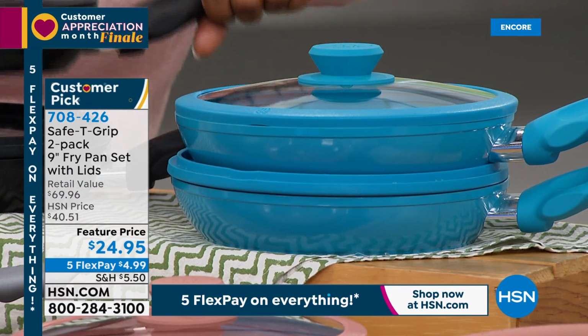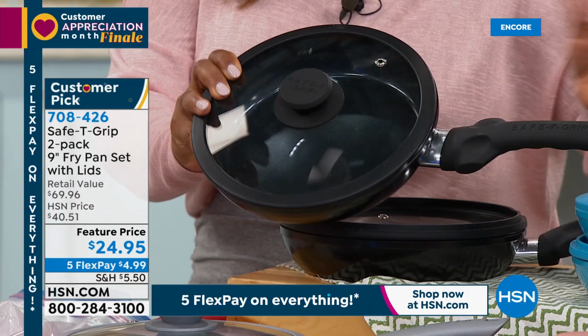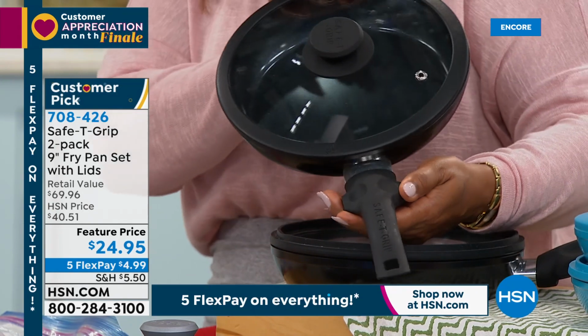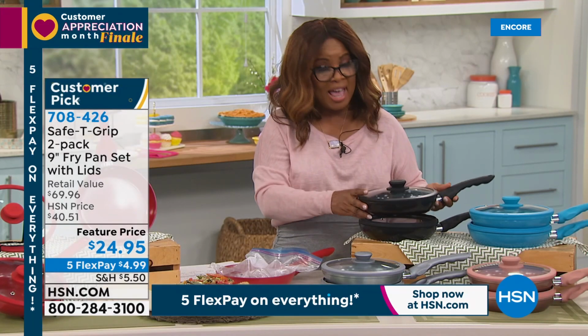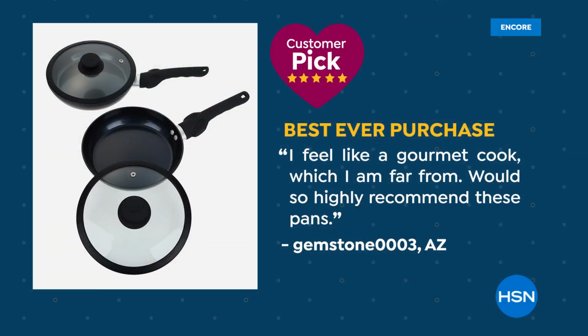And if you look at the pans, again, they've got a tempered glass lid to them, and then you can see that special handle. This is a customer pick. On our website, there are 536 perfect 5-star reviews. All I can say is, wow. Here's one of the reviews.